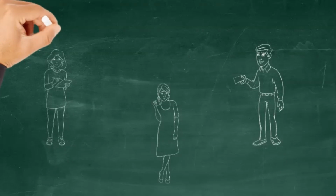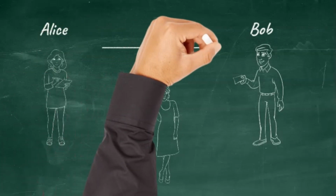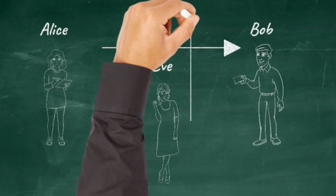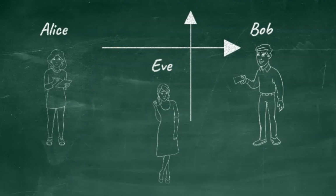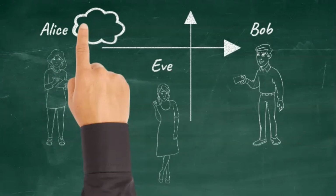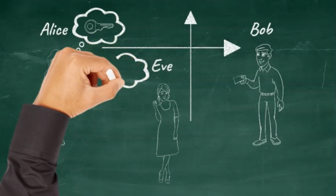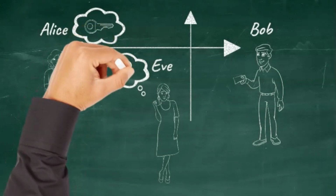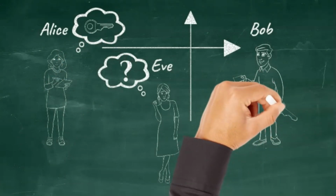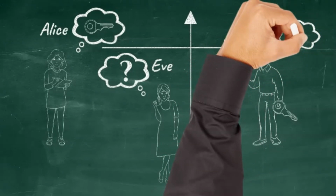Let's take the case of Alice, Bob, and Eve. Alice wants to send Bob a message, for his eyes only. But she knows Eve is intent on intercepting the message. So Alice gets the idea to send the message in a secret language, unknown to Eve. She encrypts her message, using a key, and sends it to Bob. Now, if Eve sees the message, its meaning will be hidden to her. But when Bob gets it, he uses his key to decrypt it and, voila! He knows what Alice wanted to tell him.